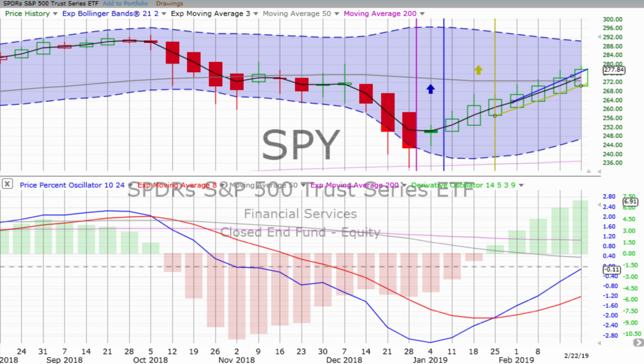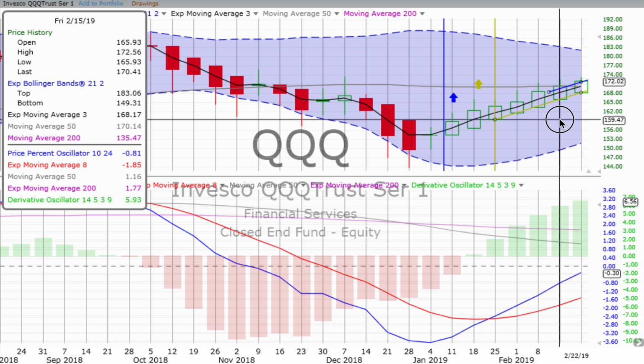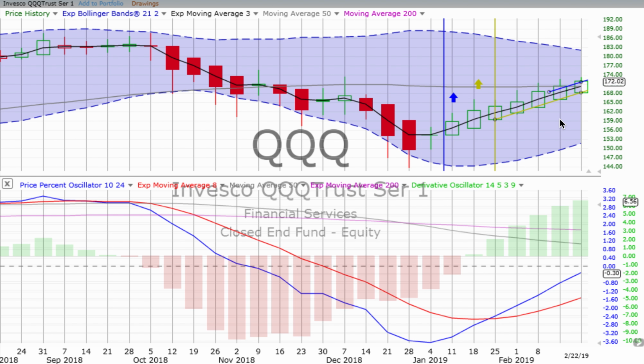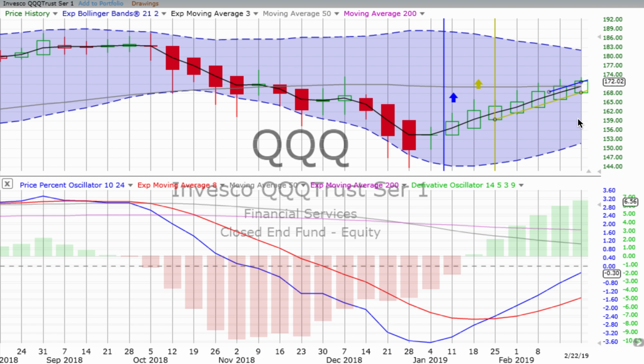So we go from the S&P 500 to the Nasdaq 100, QQQ, my favorite chart. What do we see going on there? Well, derivative oscillator is continuing to gain momentum. Price percent oscillator heading up quite nicely. We look at the weekly chart. Things are going along swimmingly. Again, topped out in the prior week at 172.56. We look at where we topped out this week, 173.08. So things moved up nicely.